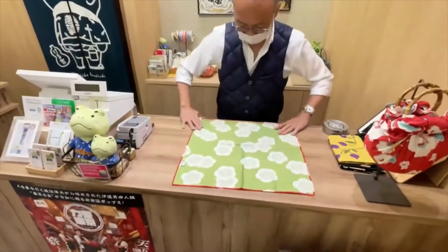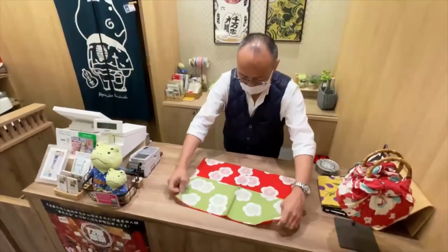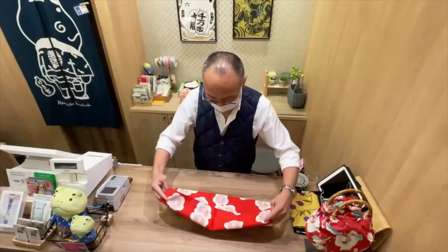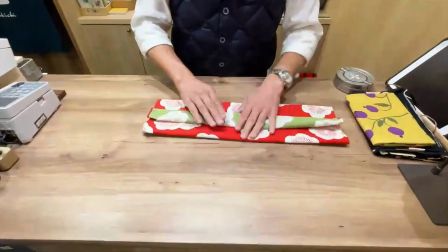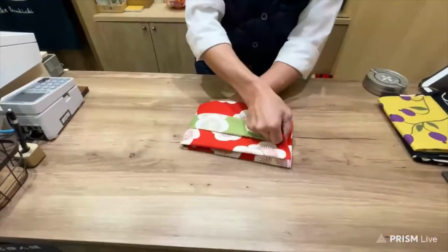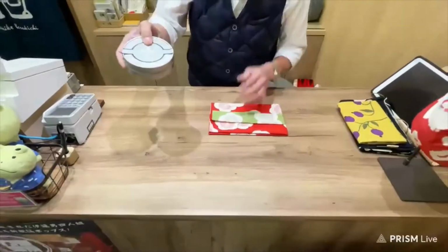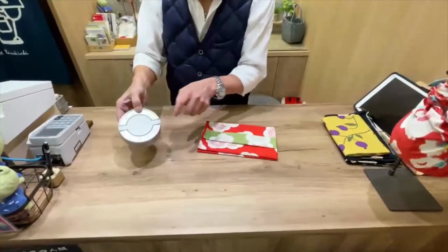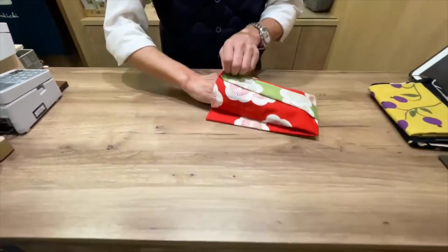Let's guess what he is going to make next. You notice this cloth is reversible, inside and outside. It's a chocolate box.